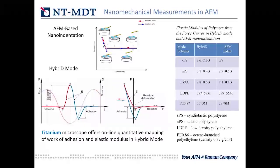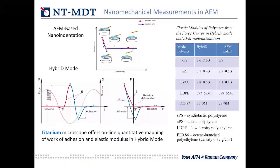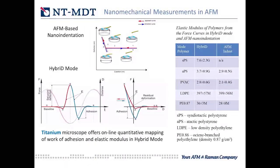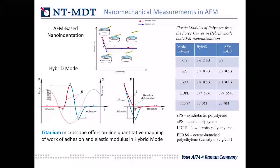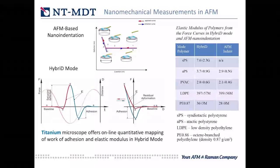But what advantage the Titanium microscope gives us in this case is that with this microscope we also provide online quantitative mapping of the work of adhesion and elastic modulus, using all more or less known models like Hertz, DMT, and even JKR.